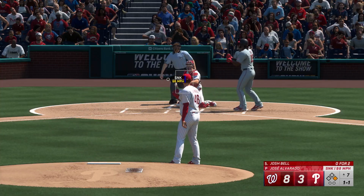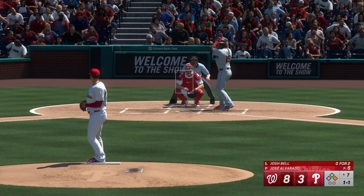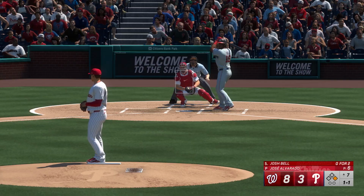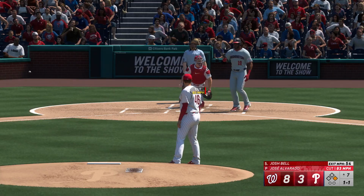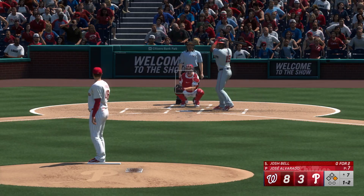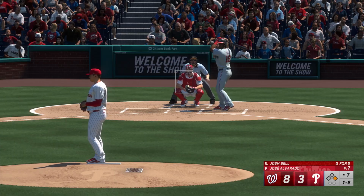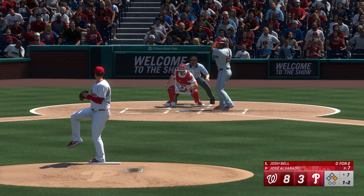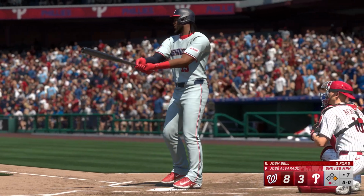Next pitch is outside. Next offering is fouled back. 1-2 now. Swing and a miss, struck him out.